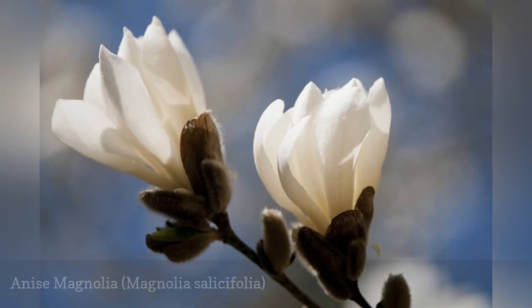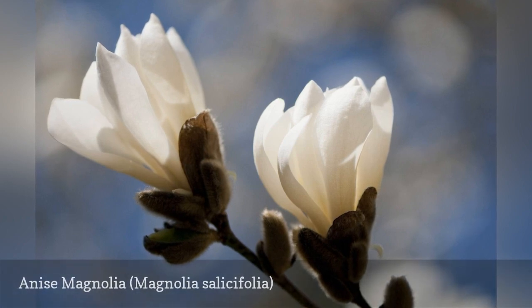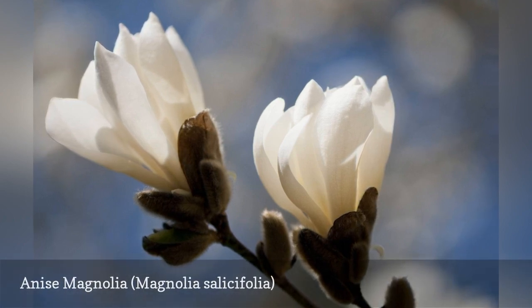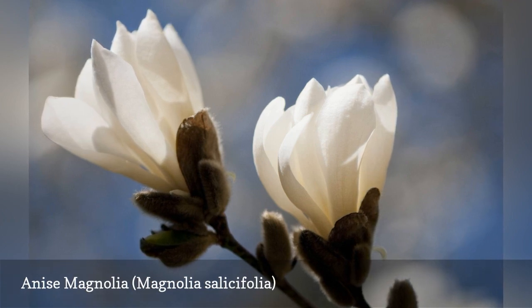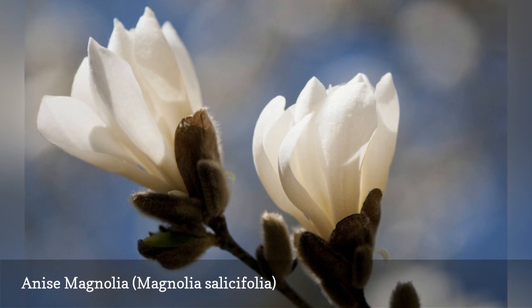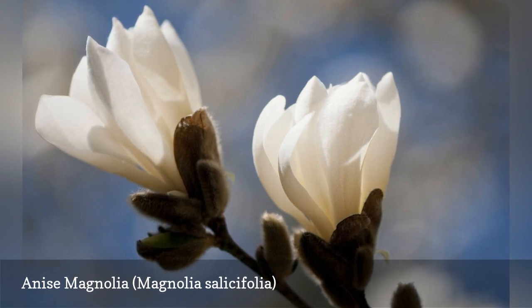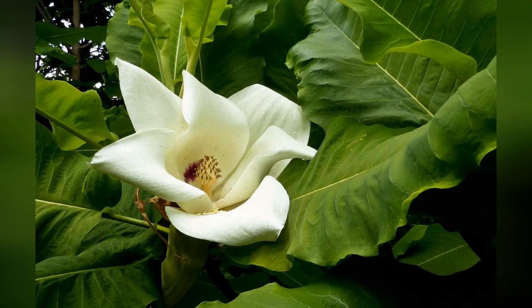The Anise Magnolia has leaves that look somewhat like those of a willow tree or shrub. They are wider than willow leaves but not as wide as the usual magnolia leaf. Another common name is willow leaf magnolia. This deciduous tree will produce white flowers with strappy petals before the leaves unfurl in the spring. Fall color is a pleasing golden yellow.